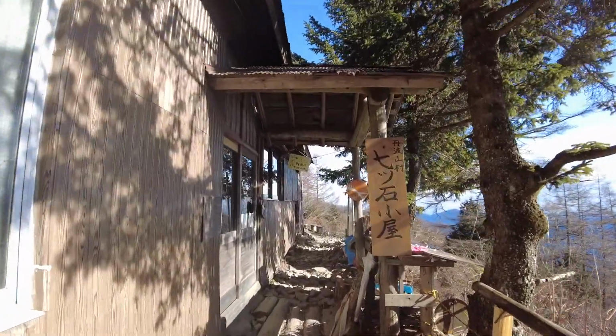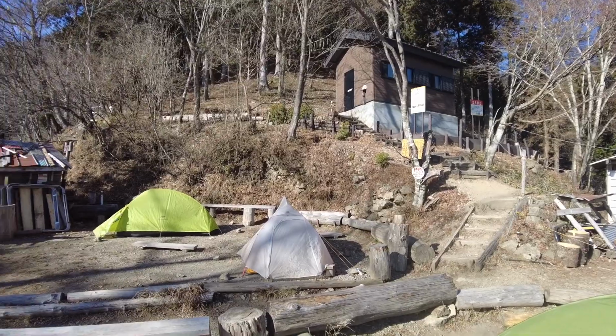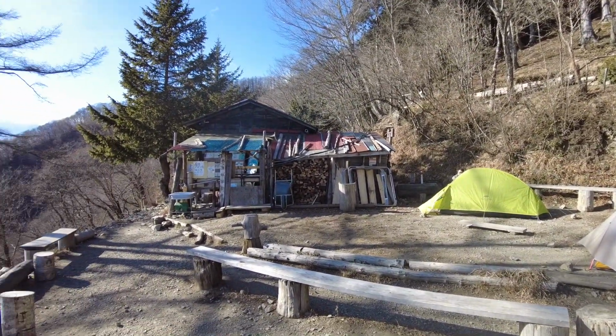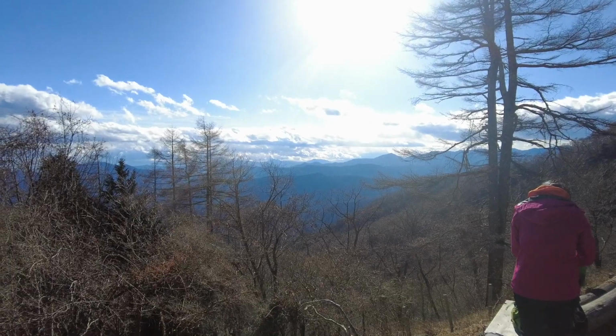This is Nanatsuishi Mountain Lodge. It's a decent lodge with clean toilets, a tent space, and if you didn't bring any tents, you can stay here too. Some people stay here for the night and then summit Mount Kumotori the next day. We were determined to get to the peak the same day.